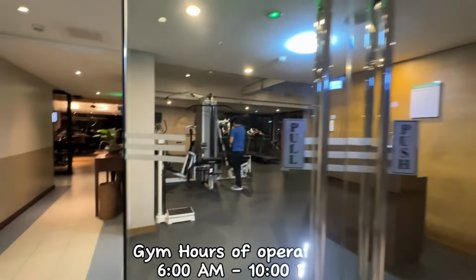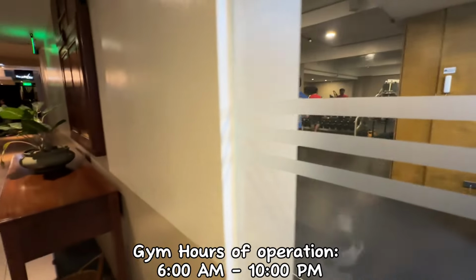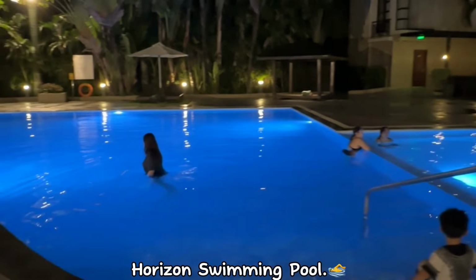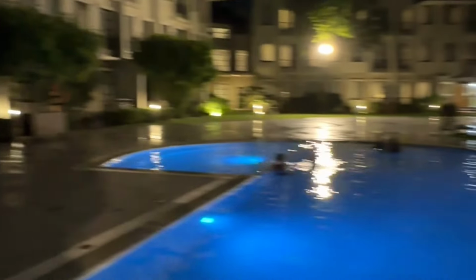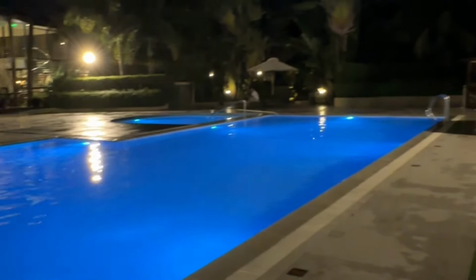Okay guys, ito yung gym and then lulusot tayo sa bar going dun sa pool. Enjoy na enjoy si Chaos, not knowing na in 15 minutes, magko-close na pala yung pool guys, hindi namin napansin. They are only open from 8 AM to 8 PM. Actually guys, punong-puno yung bar nila and pwede rin pala kayo mag-buffet dinner for 1,200 pesos.